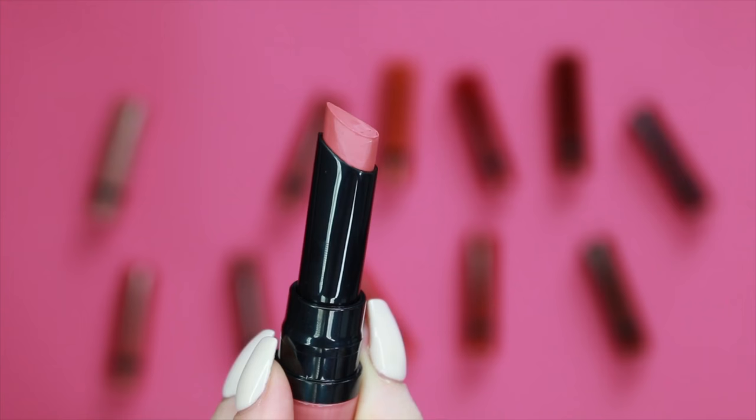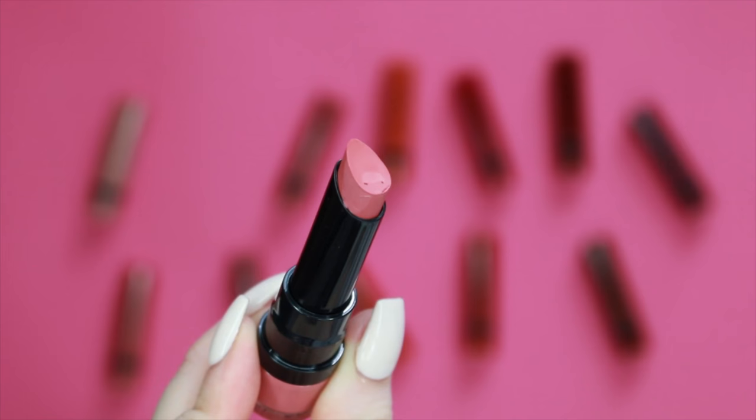They feel really comfortable. Also, the bullet has a teardrop shaped applicator. So it's shaped in a way that really maneuvers well with the lip line, whether you've got big lips or thin lips. It really helps you to get that curvature of the lip without needing a lip liner or anything like that. And they're from the drugstore. They're a great price. They're not going to break the bank, so you can get a few shades, not just one.